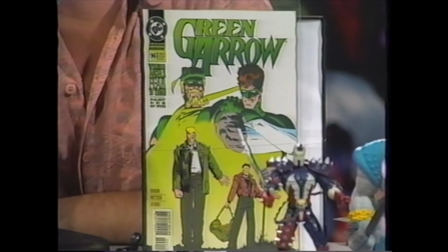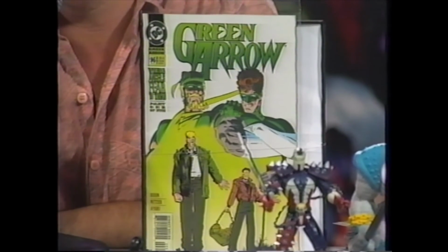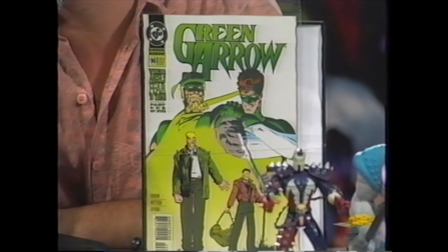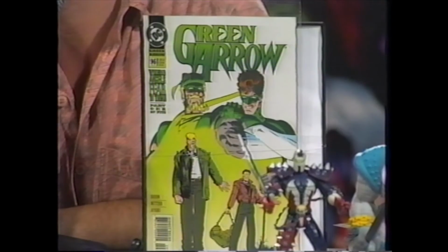This issue is Green Arrow number 96. It's the first part of a 5-part storyline, so obviously it's going to end on issue 100. Don't ask me what happened in issue 100 because I looked in all the books I had and couldn't find it. I'm sure it's out there somewhere, but I don't know what's going to happen in issue 100. But I know whatever is going to happen, it's going to happen in issue 100. And this is the first part of the 5-part storyline.